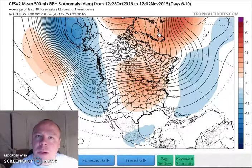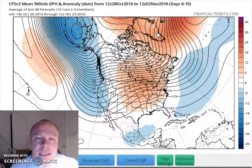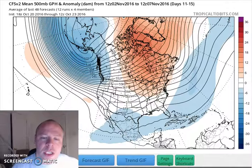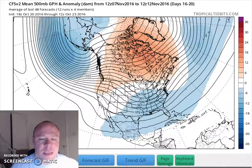I do think the front running part of November for Europe is going to be cold, but I do think it's going to be warm for the eastern half of the United States. So we're going to follow the same path as what we've done so far in October into the month of November. But once you get into the 11 to 15 and eventually the 15 through 20 and 21 through 25, that is where we're going to start to see this ridge of high pressure build northwards and see this trough. You can start to see it sliding underneath here.